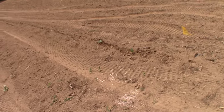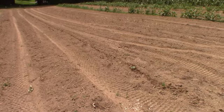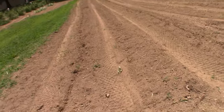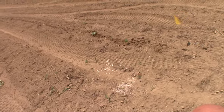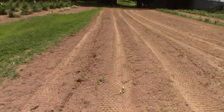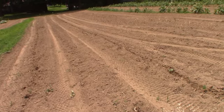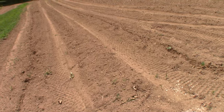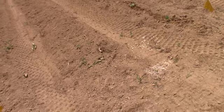I picked them, let's see, July 25th. About 70 days, somewhere around 65 to 70 days, okay? I sold them. Sold every one of them, just one lady. That's 100 feet, and we got a bushel out of every 2 rows. So that's not real good yield, but well, I let the weeds take over.